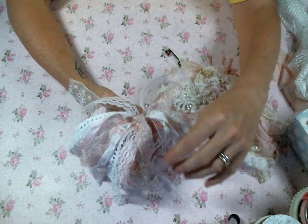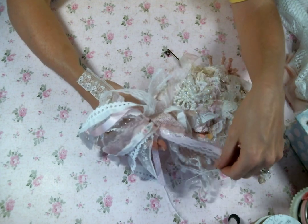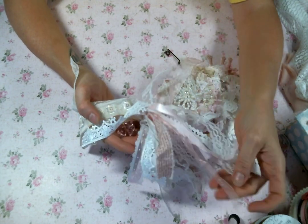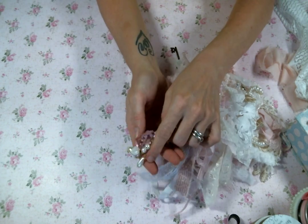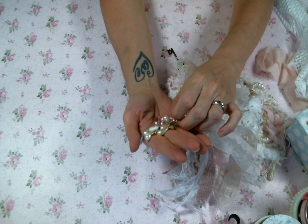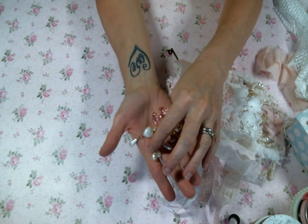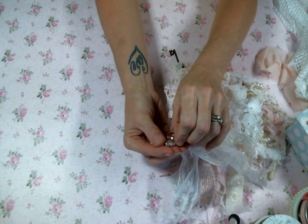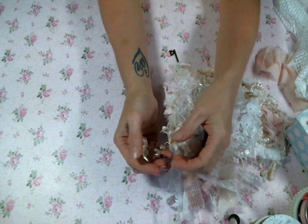Shabby fabric ribbon. Oh, Marie, this is gorgeous. Pink polka dot ribbon. Yes, please. Look at all of that. Just gorgeous. And then look at this piece. You guys, it's so pretty. Look at this big pink bow. Oh, it's so stinking adorable. And all these drop pearls. Just gorgeous. And look at that with the little heart and the paw. It's so cute.